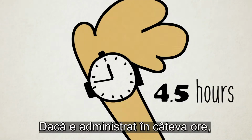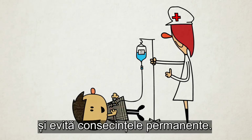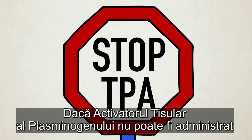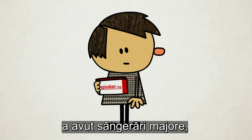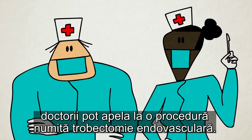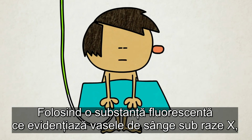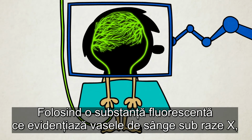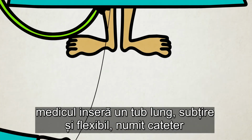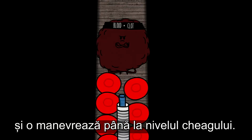If it's delivered within a few hours, this medication greatly increases the chance of surviving the stroke and avoiding permanent consequences. If tissue plasminogen activator cannot be given because the patient is on certain medications, has a history of major bleeding, or the clot is particularly large, doctors can perform a procedure called an endovascular thrombectomy. Using a fluorescent dye that illuminates the blood vessels under a strong X-ray, the physician inserts a long, thin, flexible tube called a catheter into an artery in the leg and maneuvers it all the way to the blockage.